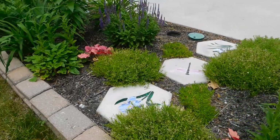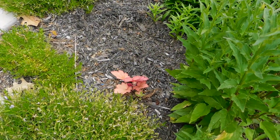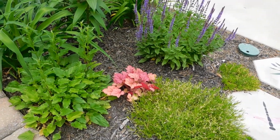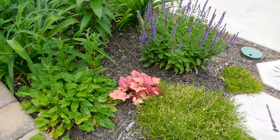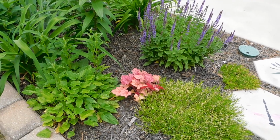So then we have some heuchera. It's not doing very well right there, pink. And then there's one here. I love splashes of heuchera because it gives the garden some color, and it's all summer long, which I like.